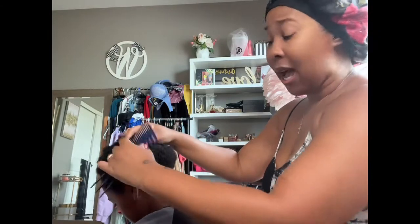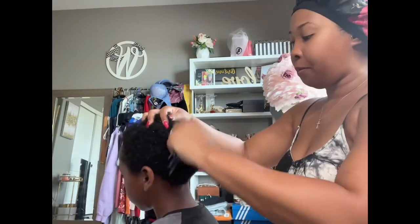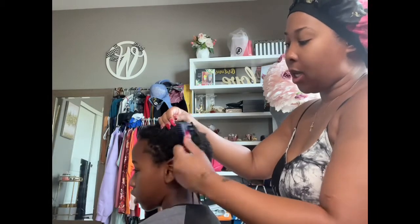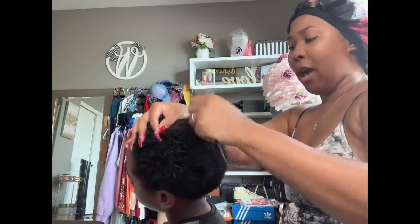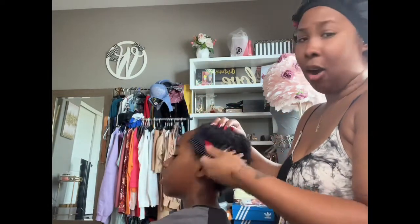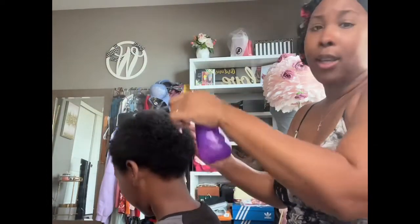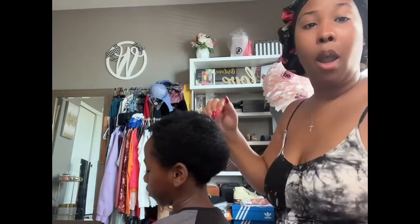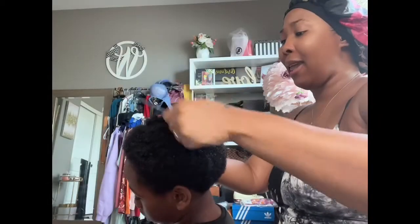Now, his hair is not locked, so it's not going to stay like this forever. Typically, I'll have to redo his hair now that he's back in school once a week. So between Saturday and Sunday, I'll have to retwist his hair so he'll be nice and fresh for Monday each week. And y'all know he's a 5th grader, so he wants to be making sure he's nice and put together. But yes, I'm about to be doing this hair all day.